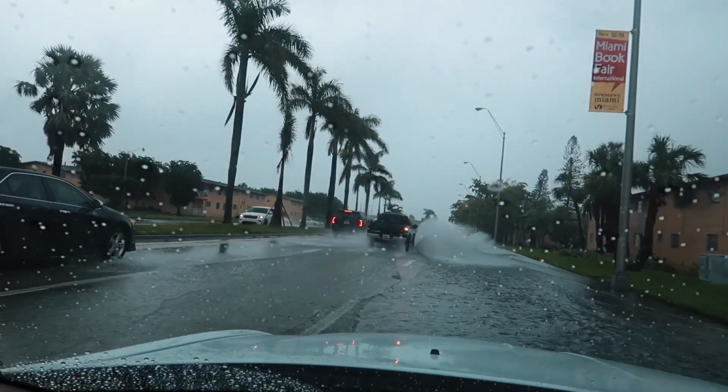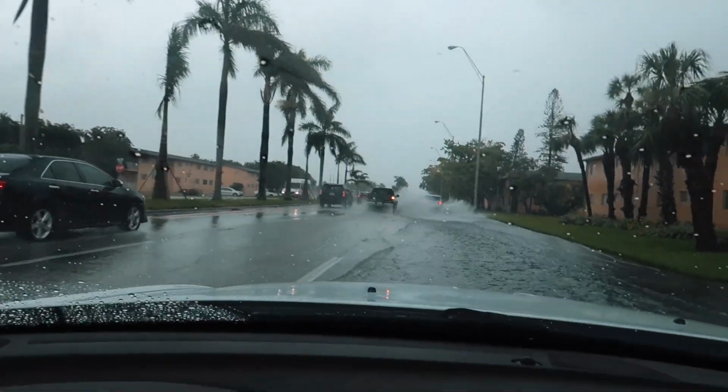Look at this. This is a freaking river in Miami right now. Jesus, you can't even see the sidewalk.